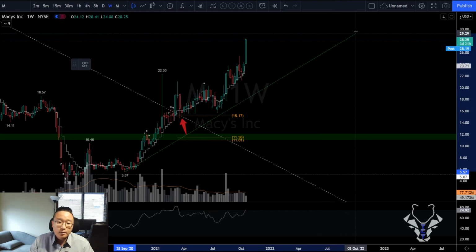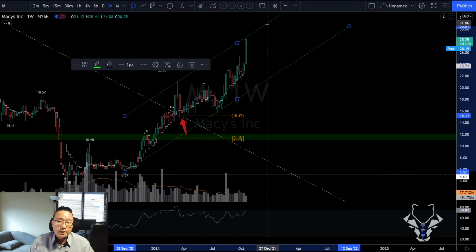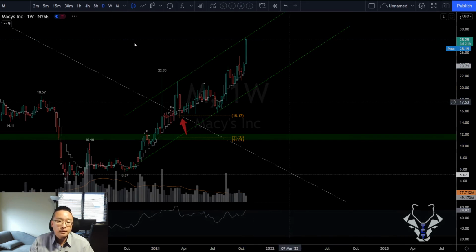Low over here. Oh, I don't like that. And the upper wick from back there. So there is still some room left. Let's see how it looks on the daily.